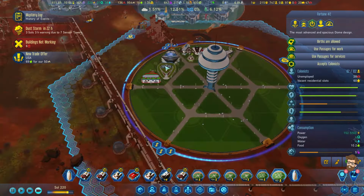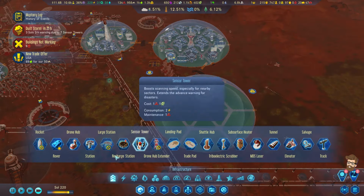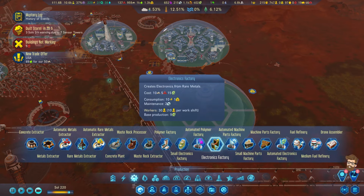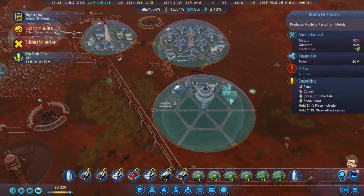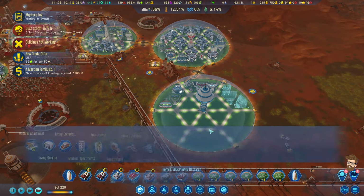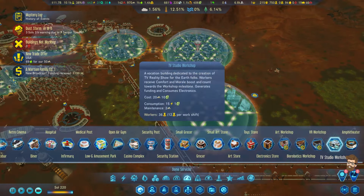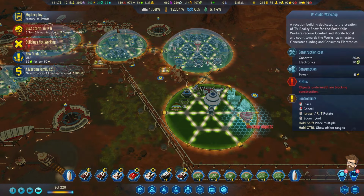A lot of unemployment in this dome right now, which is telling me I should probably get some more material construction going here. Let's go ahead and do an electronics factory. It's going to be a happy little electronics factory, machine parts factory. And I'm also going to put in another TV, actually no, Hawking Institute. Also put in a TV studio workshop because I haven't completed all of the objectives.